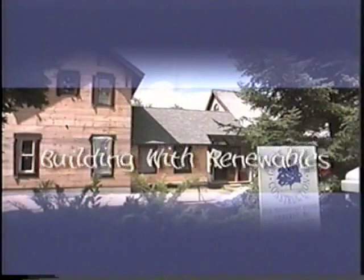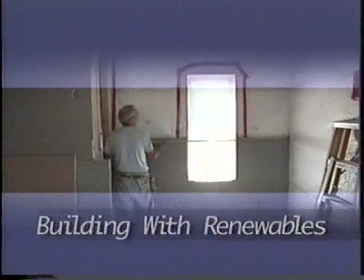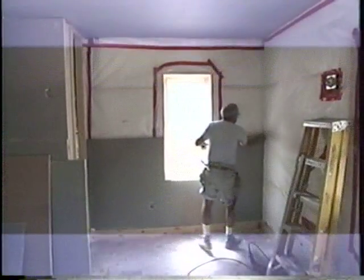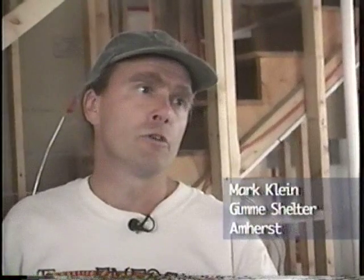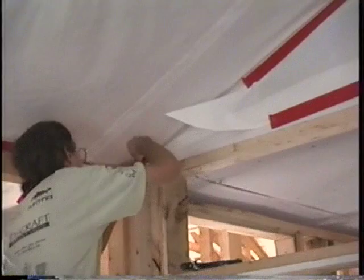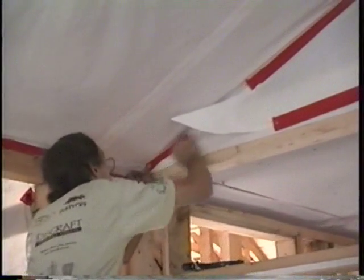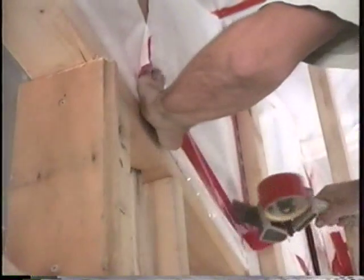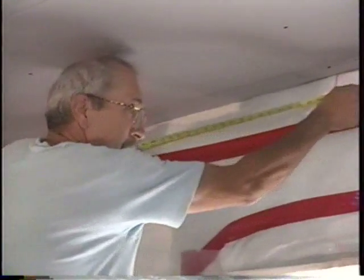Before you use renewables in any other way, the most cost-effective way to deal with energy use is to conserve. We do two things when we build normally. We thicken the wall, so in this house we have a 7-inch thick wall cavity with blown-in fiberglass insulation, and we have a continuous integrated vapor barrier from below the slab all the way up through the ceiling.